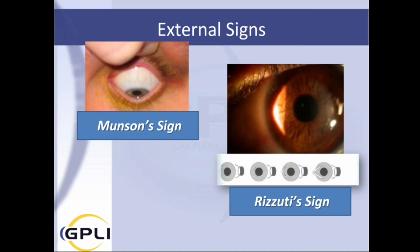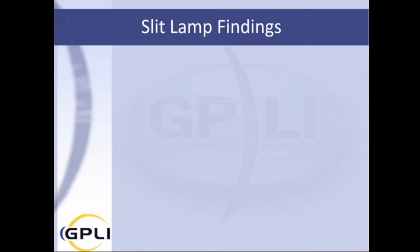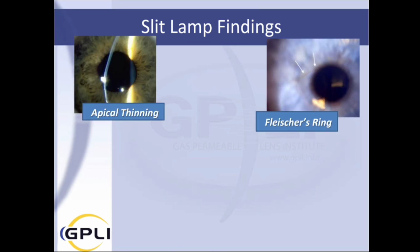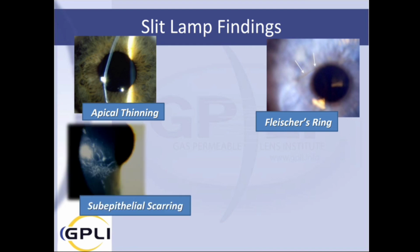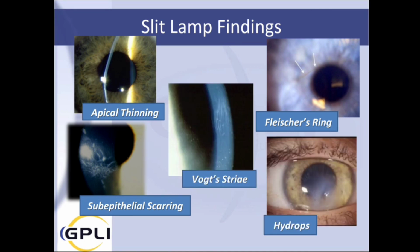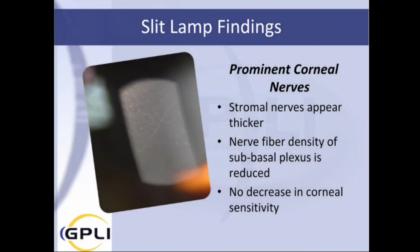I have often first suspected keratoconus based on the retinoscopy reflex. An oil droplet or scissoring reflex demonstrates the irregularity of the optical path. Slit lamp findings include apical thinning, an iron deposit or Fleischer's ring, which may be partial or may encircle the entire cone, subepithelial scarring, Vogt's striae, or high drops. The apex is usually inferior to the horizontal meridian. It can also be located centrally.